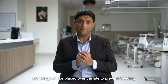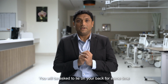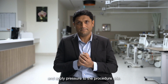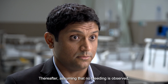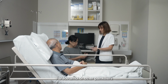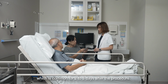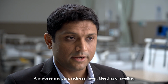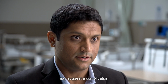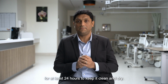After the procedure, a bandage will be placed over the site to prevent bleeding. You will be asked to lie on your back for some time and apply pressure to the procedure site. Thereafter, assuming that no bleeding is observed, you can then get up and go about your normal activities. Paracetamol or other painkillers can be used to ease the soreness, which is common 2 to 3 days after the procedure. Any worsening pain, redness, fever, bleeding, or swelling may suggest a complication. You should also avoid washing the procedure site for at least 24 hours to keep it clean and dry.